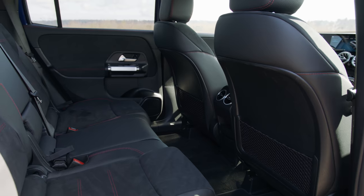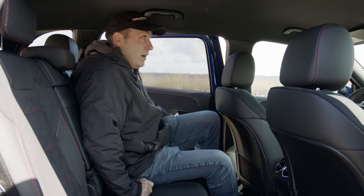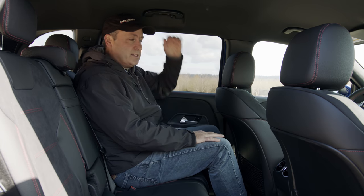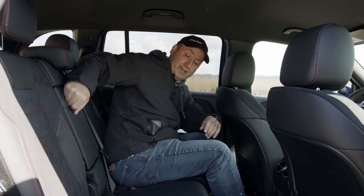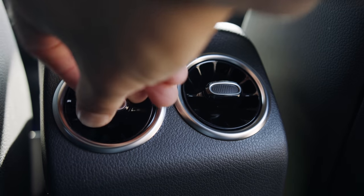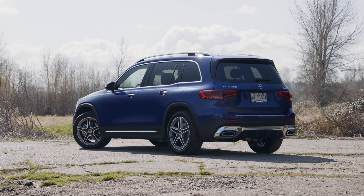Now, the second row of these little crossovers can sometimes be a challenge for a grown adult. Oh yeah, this isn't bad. Thanks to the boxy design, I have just buckets of headroom up here. I also get my own armrest and overly complicated cup holders that pop out. Down here, 5-volt USB-C and AC power. The only thing I'm really missing is my own aircon control. But at this price point in a Mercedes, usually you're just not gonna get that. Gotta move up to the next in the class.